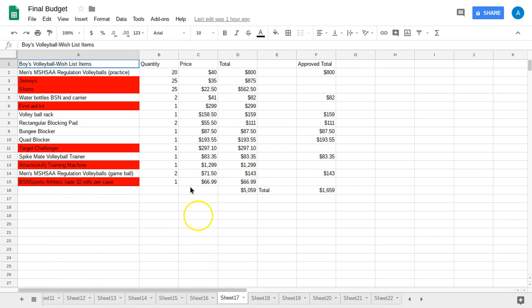Next is boys volleyball, jersey, shorts. That is not their turn. First aid kit is provided by the nurse, and that's in her budget. A target challenger, I don't think we need it. They can just practice a different way. Training machines the same way. It's just really expensive. Not in the budget this year. And then athletic tape, once again, the school nurse provides that, and that's in her budget.